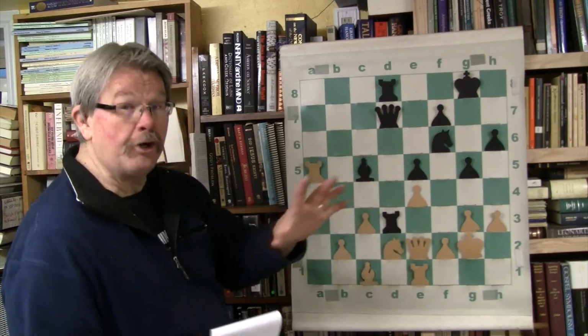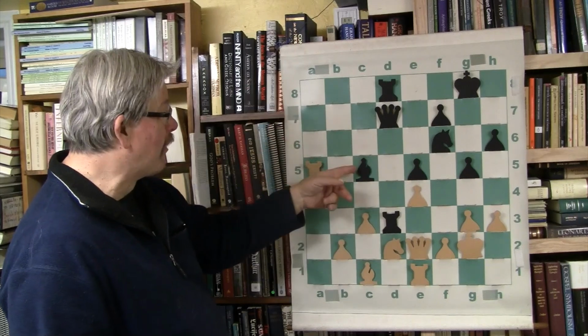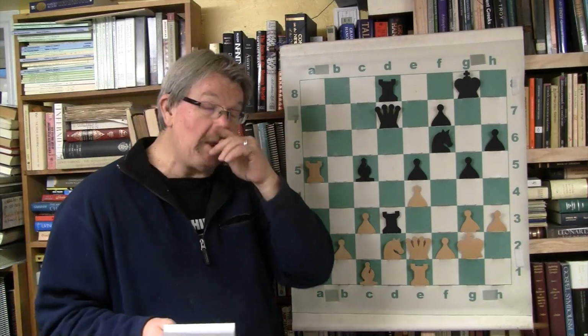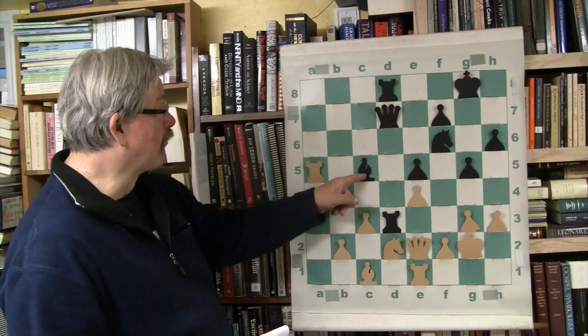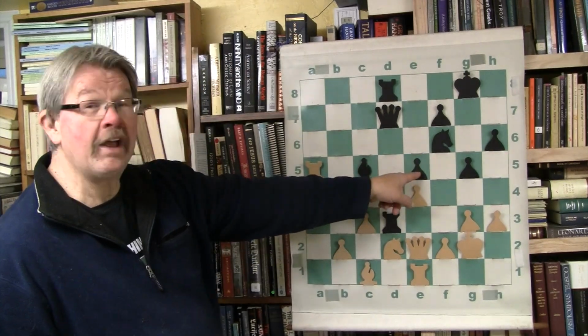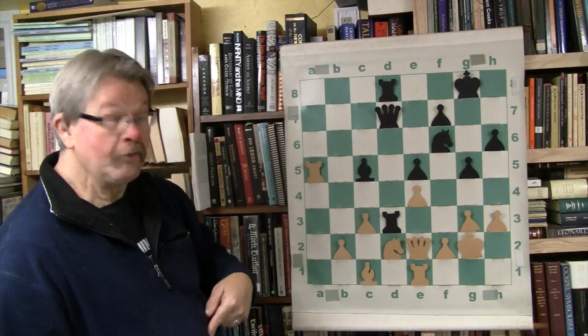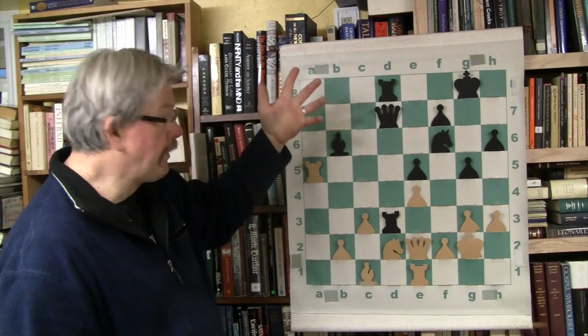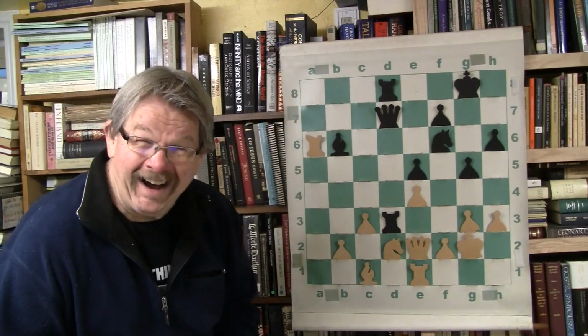This is pretty good. I mean, I'm not trying to discredit him, but what's this bishop doing out here in the middle of nowhere with absolutely no support? There's your target. Attack it. Not only that, but he's x-raying the bishop to a central pawn. Observe that. So, and you go, see, he's now attacking Bobby. True. So Bobby comes to here.